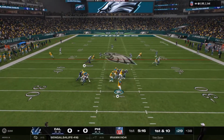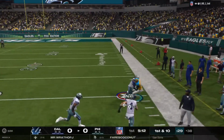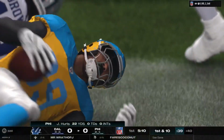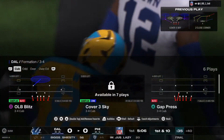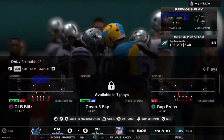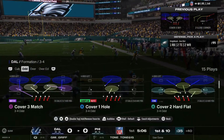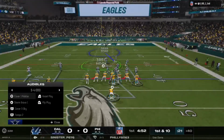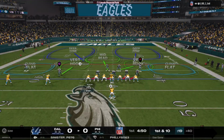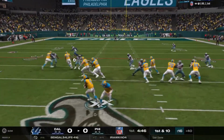Throwing is Hurts, escaping the pressure right. Got a man here, it's Wilson. And they've got it well across midfield down to the 40 before it's all said and done. A good pickup there, a 22. Looked like the defense put pretty good pressure on him, but he's able to flush out to his right to try and evade people. On the run, had to get on his horse, still accurately throws a nice pass for a 1st down.